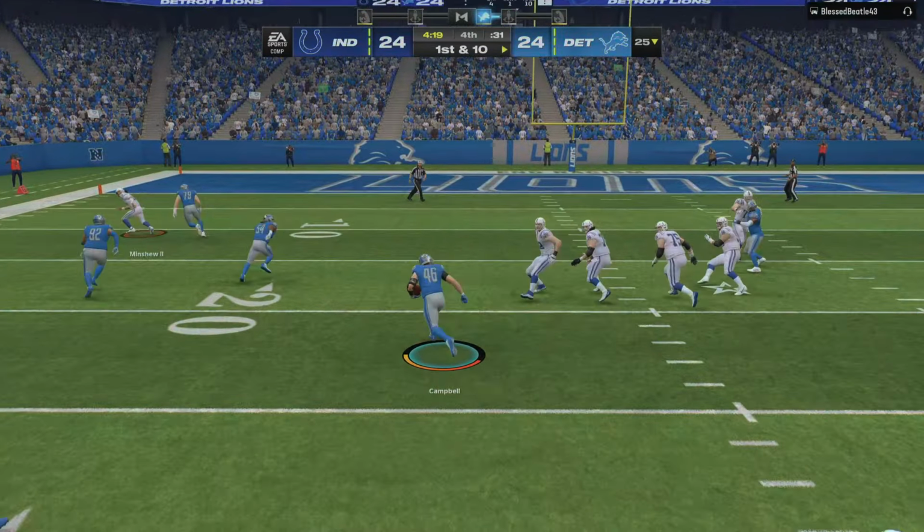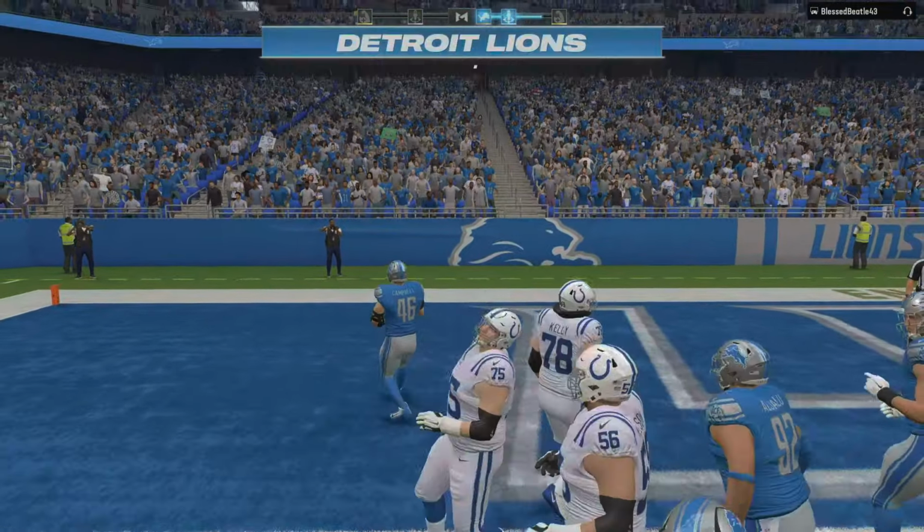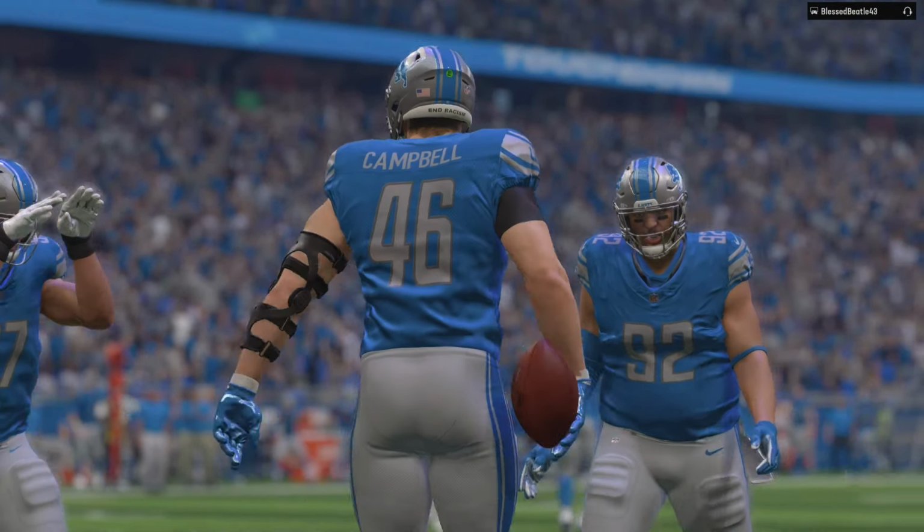And this is going to be intercepted. Jack Campbell with a pick. And he will bring it back. An interception return for the Lions touchdown.